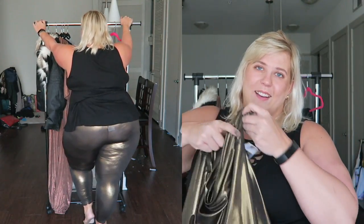So I bought these because I just like sparkle. These are also from Charlotte Russe, and I was like, I want gold lamé leggings. In fact, I own so much gold lame crap now, I'm gonna have to like live in gold lame in January. Cause now like 20% of my wardrobe is gold lame. But is that a problem or is that a gift?